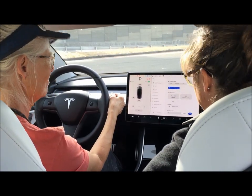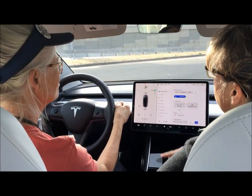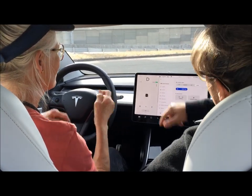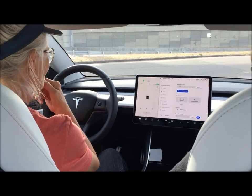Here, so you simply do that. Now go ahead and put the stock all the way down. That's driver. So there's driver. Okay, yep.